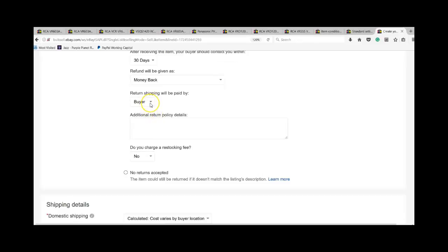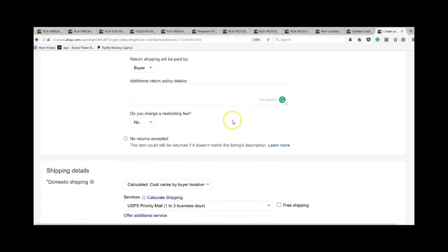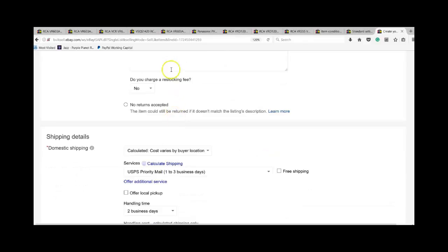And you can decide who the shipping will be paid by, either the buyer or yourself. The buyer always pays for shipping in my business unless it is a problem with the item not being described correctly. Other return policies, you can decide whether you want to charge a restocking fee.